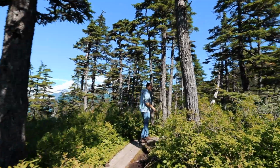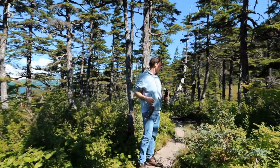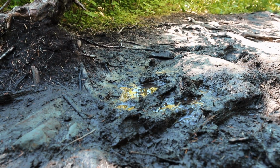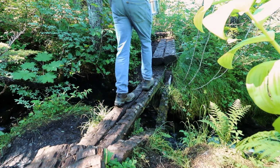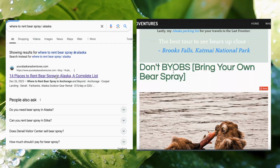All right, off to the next hike. Right down the road from that last waterfall is Emerald Cove Trail. I also forgot to mention that anytime you go hiking out in Alaska, we highly recommend carrying at least one can of bear spray for your group. It's really just good sense, especially during berry season. And if you're visiting, we have an entire list of places that rents out bear spray.